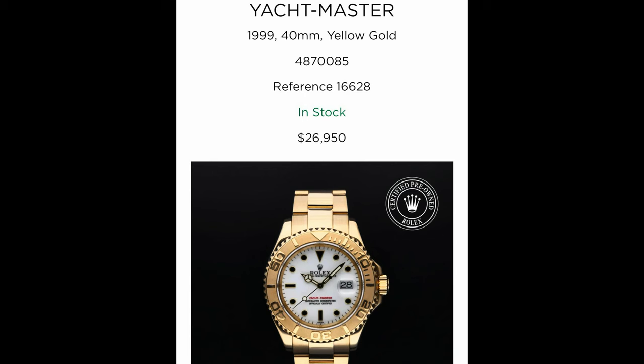$26,950. And I'm going to have to tell you, ladies and gentlemen, don't pay more for that beautiful Rolex Yachtmaster yellow gold. Don't pay more than $13,000, and bam, unbelievable, the watch market is dead.